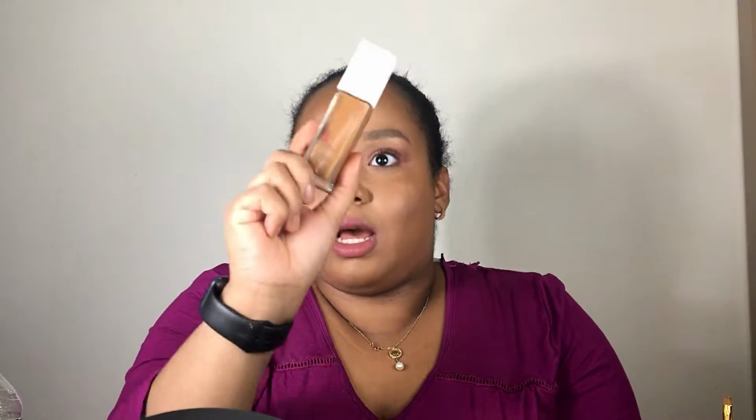I don't know why. It's kind of weird, to be honest. So next on the price spectrum is my go-to foundation right now. This is the Maybelline Super Stay Full Coverage 24-hour foundation. And when I tell you this is my holy grail, this has to be the best drugstore foundation ever. I don't even know how to explain it. You have to pick it up yourself.